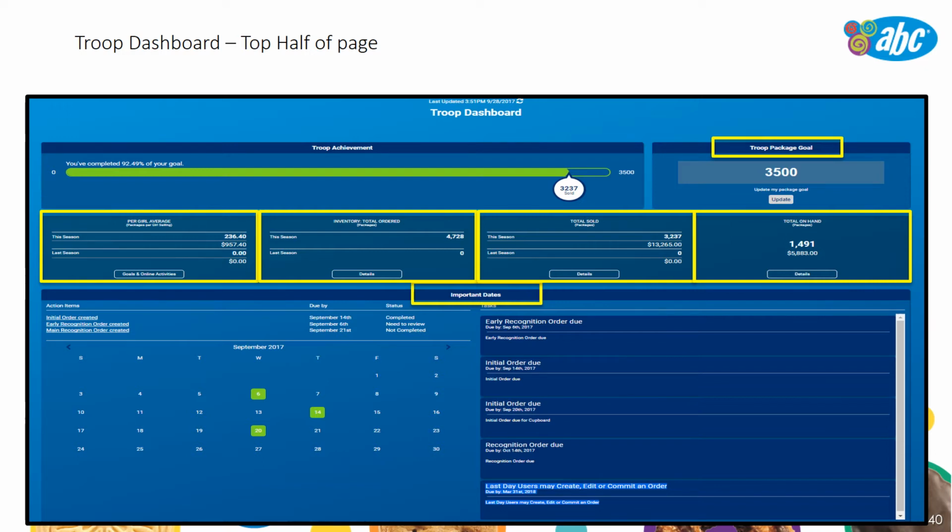In the Total On Hand section, this will show how much inventory the troop has left. You may click on the Details box and it will show the current remaining inventory broken down by variety, in packages, and the percentage of each variety sold. In the Important Dates section, troops will view the calendar and view any requirements that may be coming up throughout the sale.